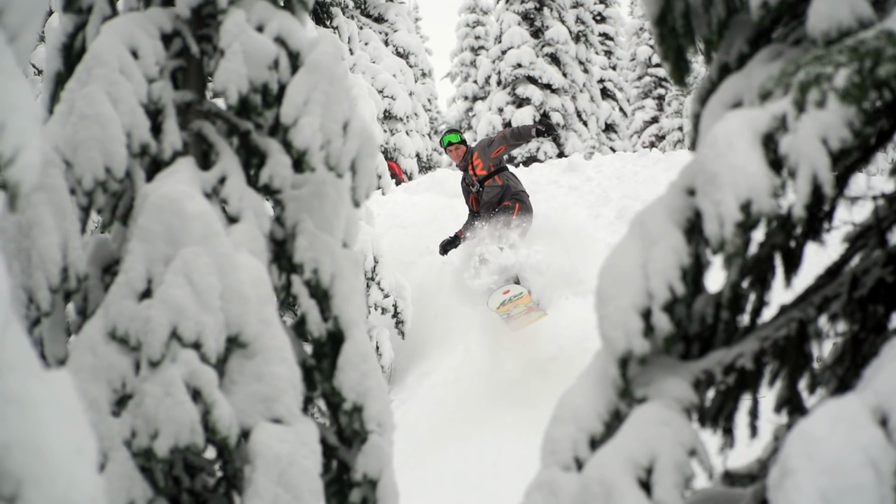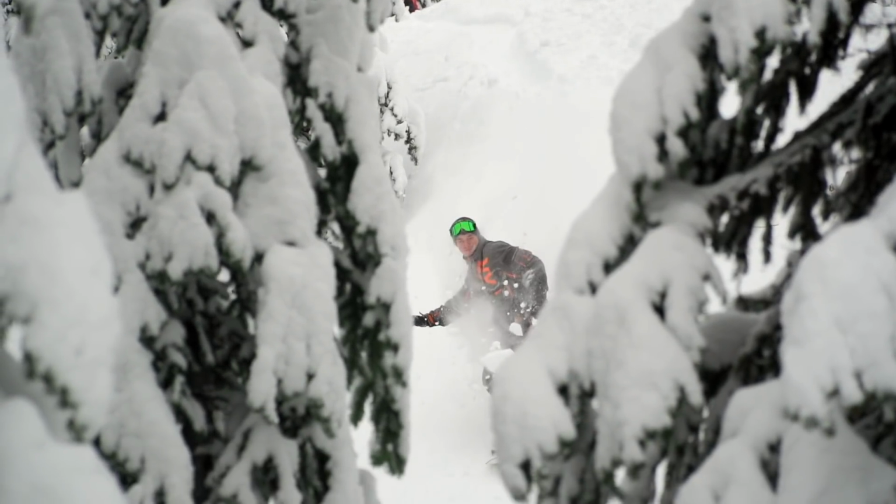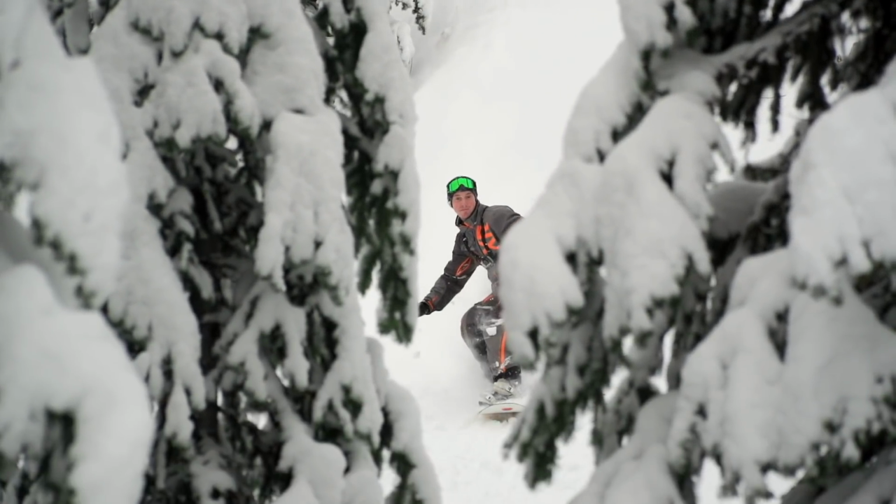If it's something you've been wanting to try, or you're wondering whether to bring your board up when you're coming to Grizzly Lodge, absolutely bring it up, give it a shot, and you'll have a lot of fun.